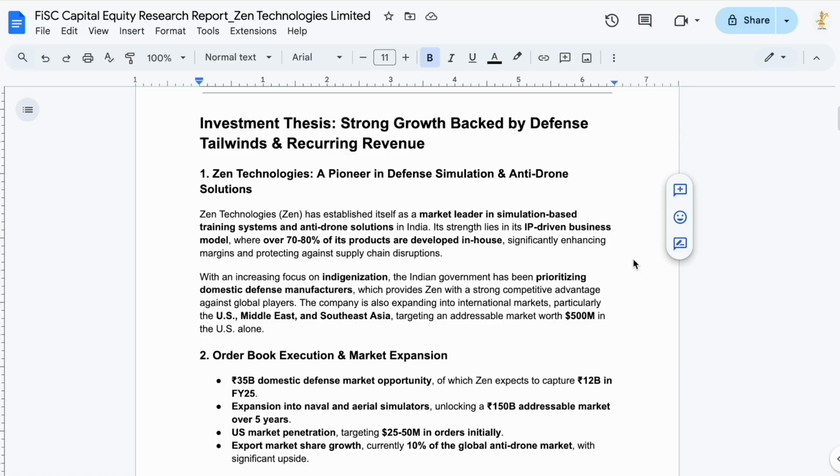Now, with the increasing focus on indigenization, the Indian government is prioritizing domestic defense manufacturers, which we have seen in the last few years, and that's when we have seen a lot of big defense stocks rising from their average price to significantly higher numbers in one and a half years, 100%, 200% kind of level, and Zen has also gone quite high in that regard. Because it's an Indian company, it is obviously going to be preferred over global manufacturers. It is already a leader and has patents, which makes it a solid case of getting strong competitive advantage against the competition, and therefore, at least in India, it will have a good opportunity to get major market share, whichever size it is.